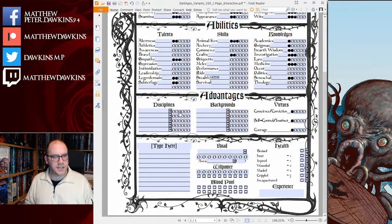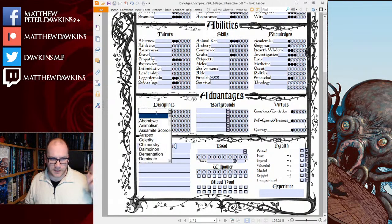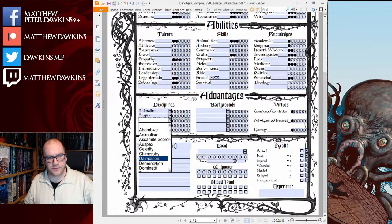So, with that said, we now go on to disciplines. Disciplines, we're an old clan Zimishi. And that means our disciplines are animalism. I'm testing my knowledge here. When do you think I've ever created an old clan Zimishi in my life?